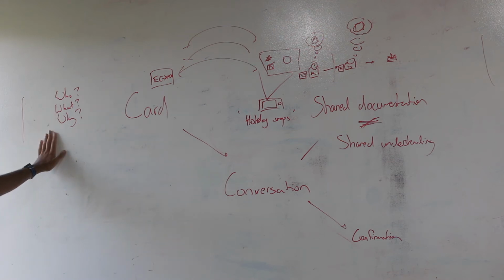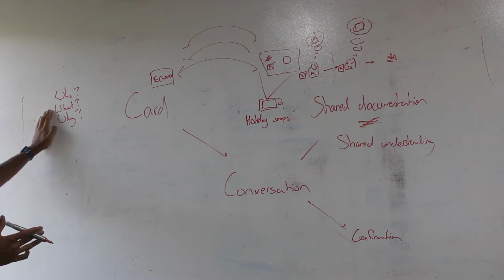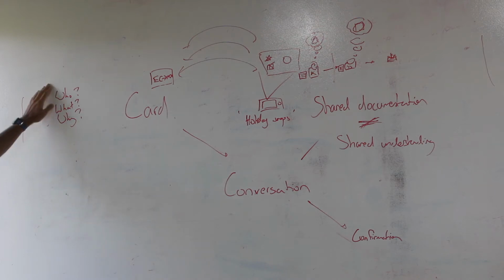So an example would be: who might be users who have not activated their accounts. What might be there's a large drop-off in the onboarding that we see on analytics. And why might be, well, next year one of our goals is to get 100,000 users registered. So that's an example of framing a really high-level business problem in this way.